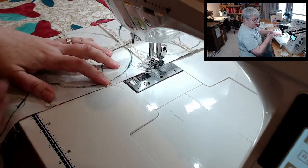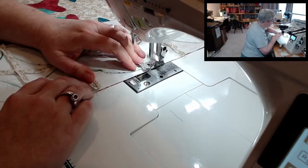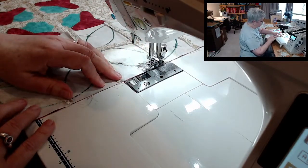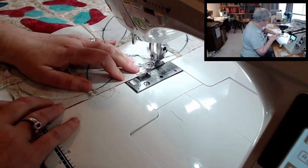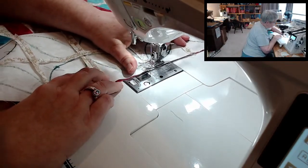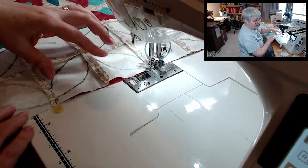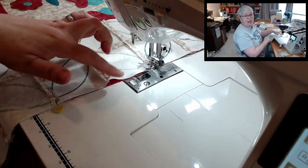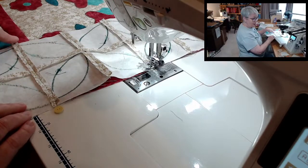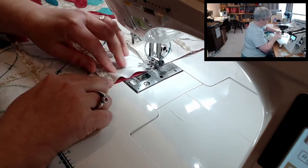Just keeping an eye that everything stays nice and lined up. Now here's where we have a little bit of fullness in this one particular section, right? Probably this block is a little bit off, right? But I don't want to mess up the alignment in this last block, that seam right there. So let's just kind of ease this in a little bit.